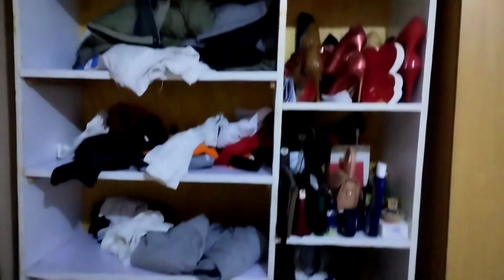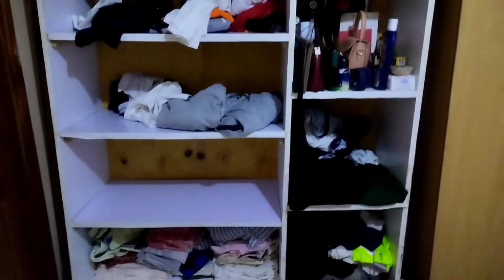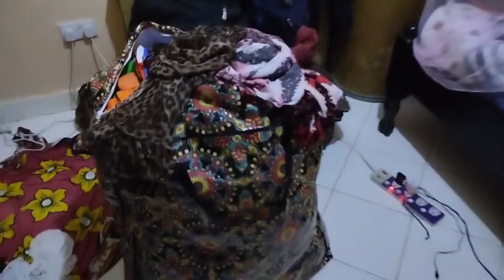Guys, you see what I'm saying? You see, some clothes I've already packed. See, these are the clothes. Oh my, we have another TV here. Misplaced priorities.